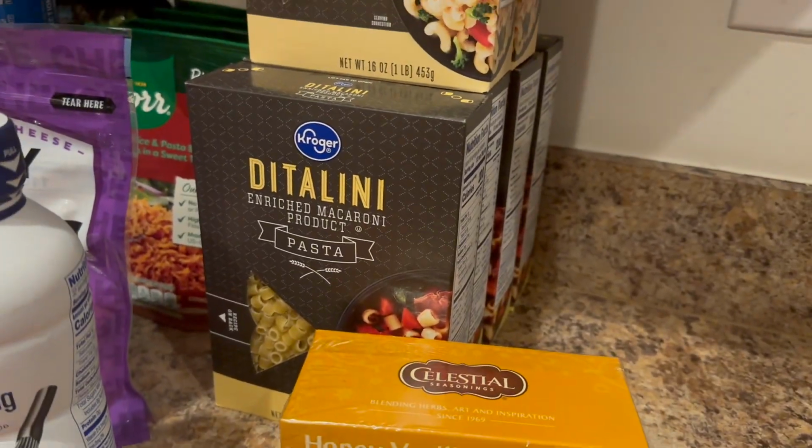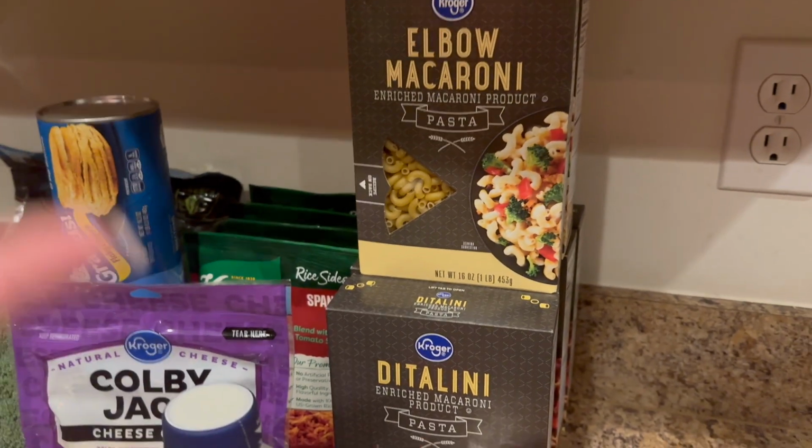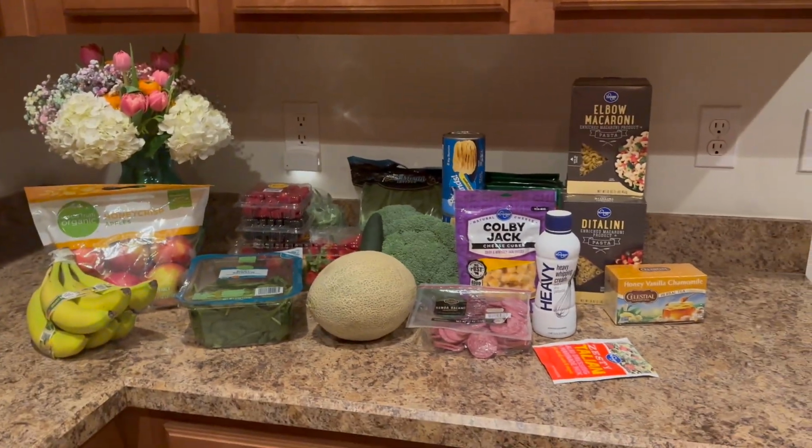I got 4 boxes of ditalini and 2 boxes of elbow because they were on sale. These are our favorite for the kids. It's just easy. I don't have to manage cutting it up or any of that good stuff. So that is everything from Kroger that got delivered this morning.